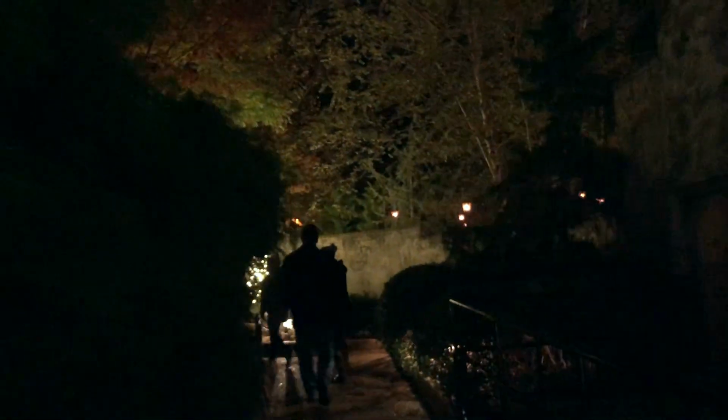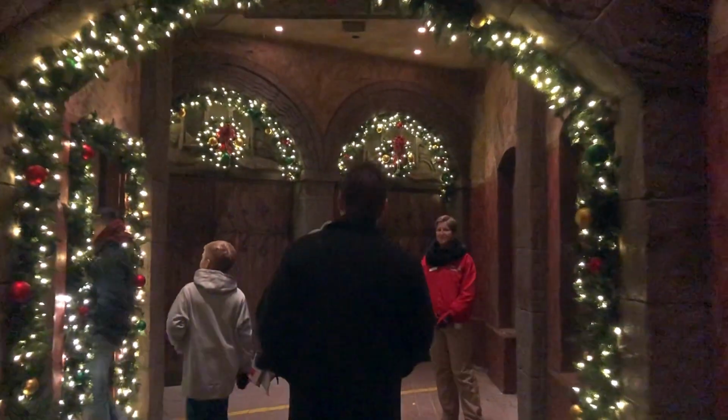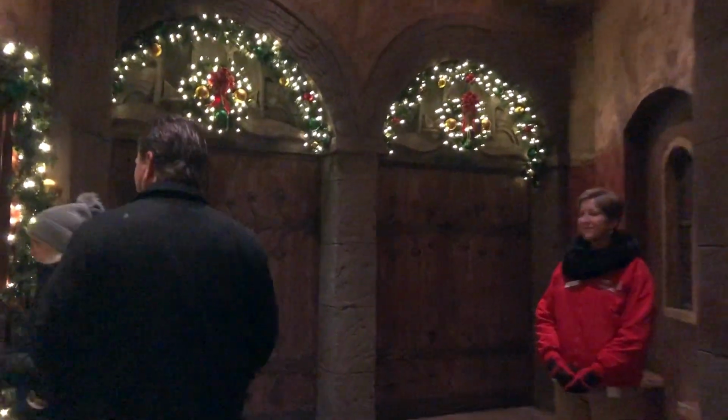So from Frostbite and Dark Castle to Santa's Workshop. Let's see how well they've transformed it. Let's see, we got the entrance here. Oh, it's nice and toasty. Ooh, warm. So they basically use the same entrance as they do for Frostbite, but they cheer it up and they do a pretty good job. It looks completely different in here.